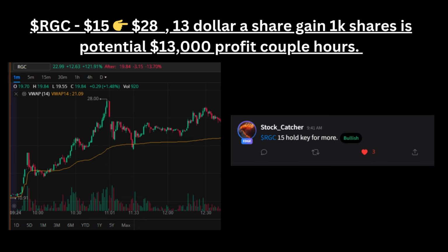So RGC, this one was just a straight up play. The stock, once it started to halt up, it caught a lot of attention, and you could clearly see it in the tape if you use level 2. Once these stocks start to really pull away in price action, you're gonna see the bid and the ask go up dollars. We're not talking pennies or dimes, we're talking dollars. Just for example, rips from 15 to 18 in 1 minute.